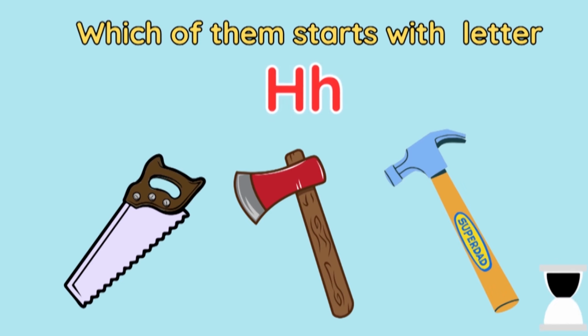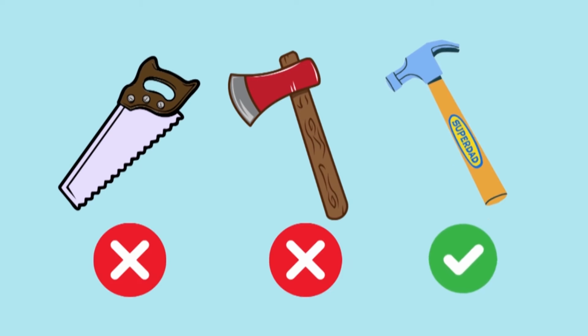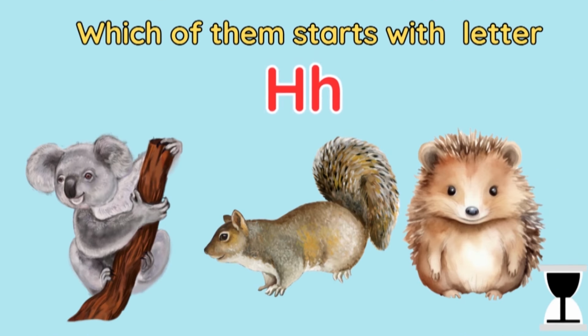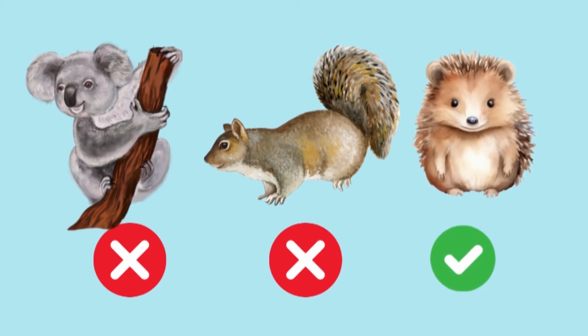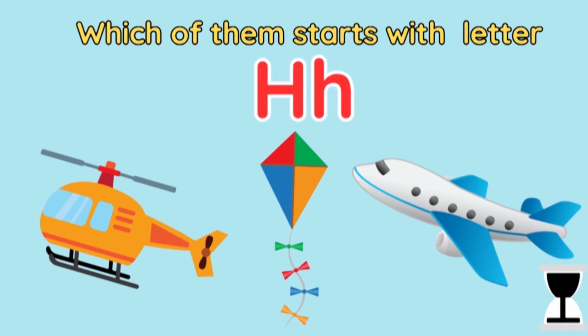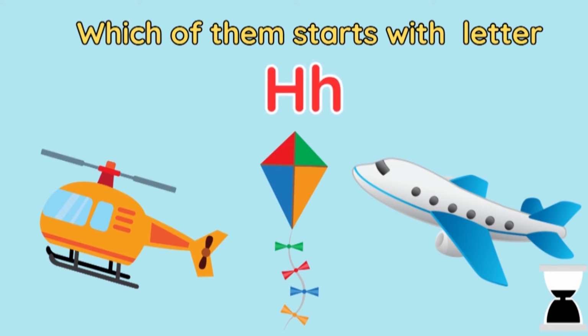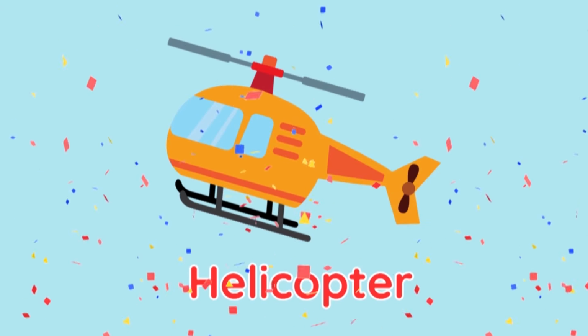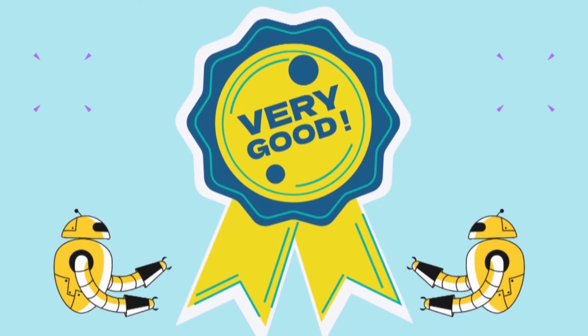Which of them starts with letter H? Hammer is the correct answer. Which of them starts with letter H? Hedgehog is the correct answer. Which of them starts with letter H? Helicopter is the correct answer. Very good, kids!